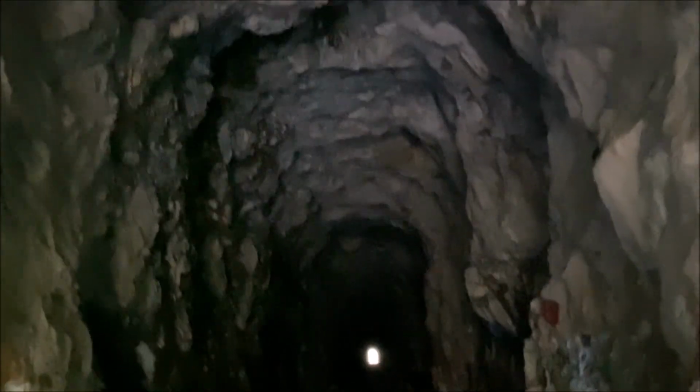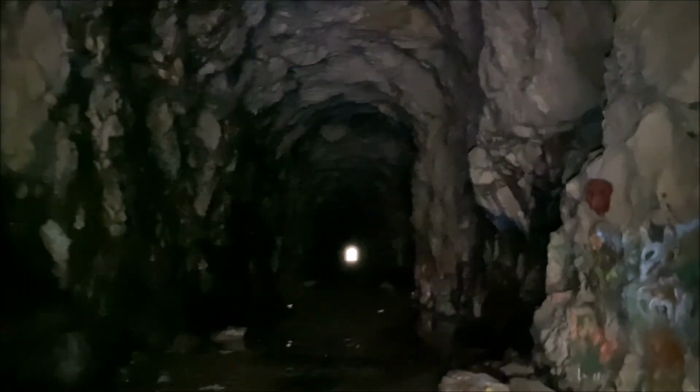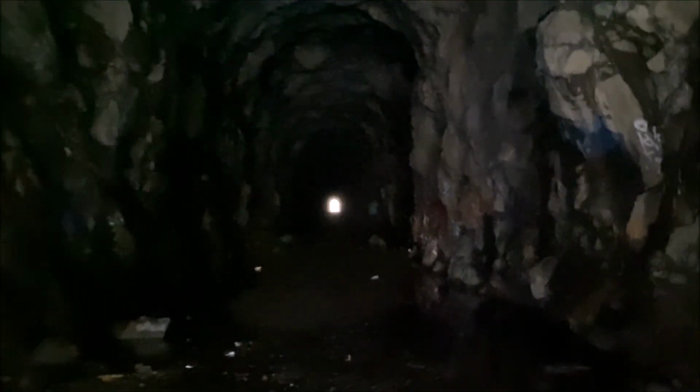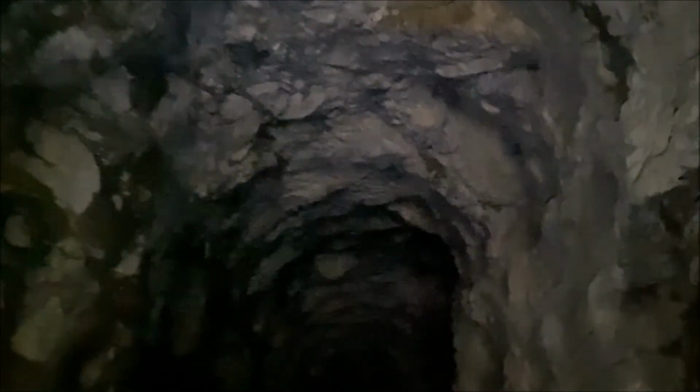Pretty damn cool. Look at that. You know what this really reminds me of? Reminds me of a much more tame version of the Wachusett Tunnel out in Western Mass. You know what I mean? Obviously, that one's an active railroad, super dangerous. This is a lot smaller, of course, but still kind of has that same feel, you know what I mean? Pretty damn cool, though. And again, decent amount of graffiti on the sides.